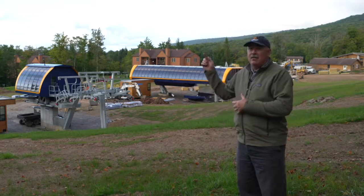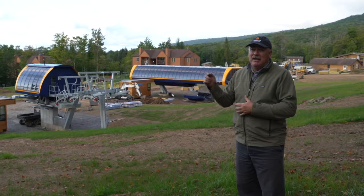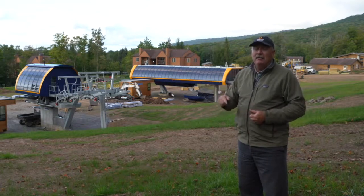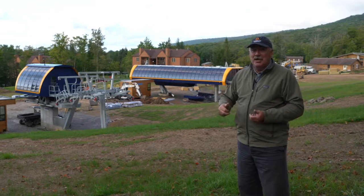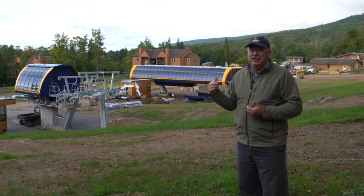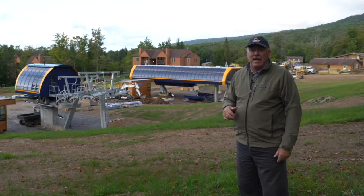Now, I've got to tell you, we've certainly done a lot to make a great outdoor experience, and this winter we're going to have a great outdoor experience at Timberline. But we know a great skiing experience includes a good indoor experience as well, and we made a number of improvements to the base lodge here at Timberline to make sure that we can deliver that as well.